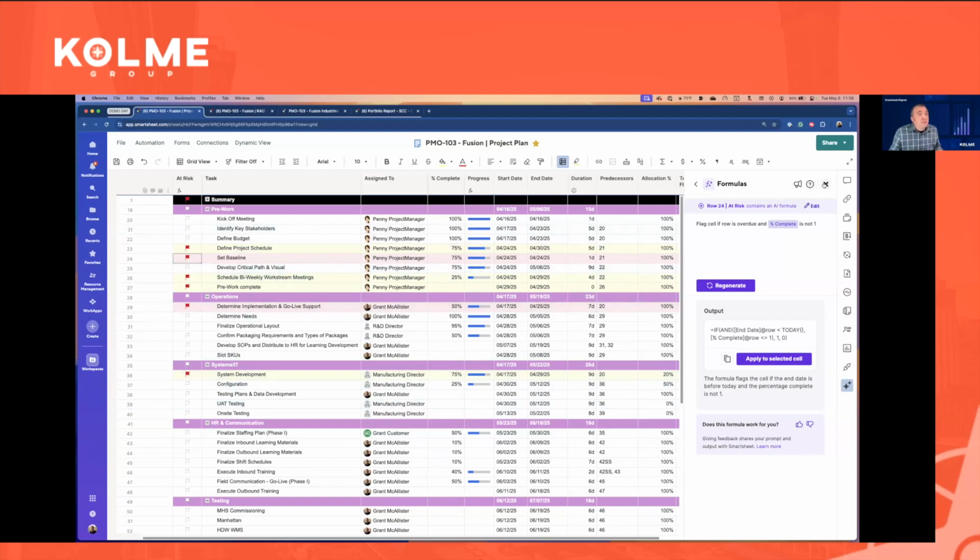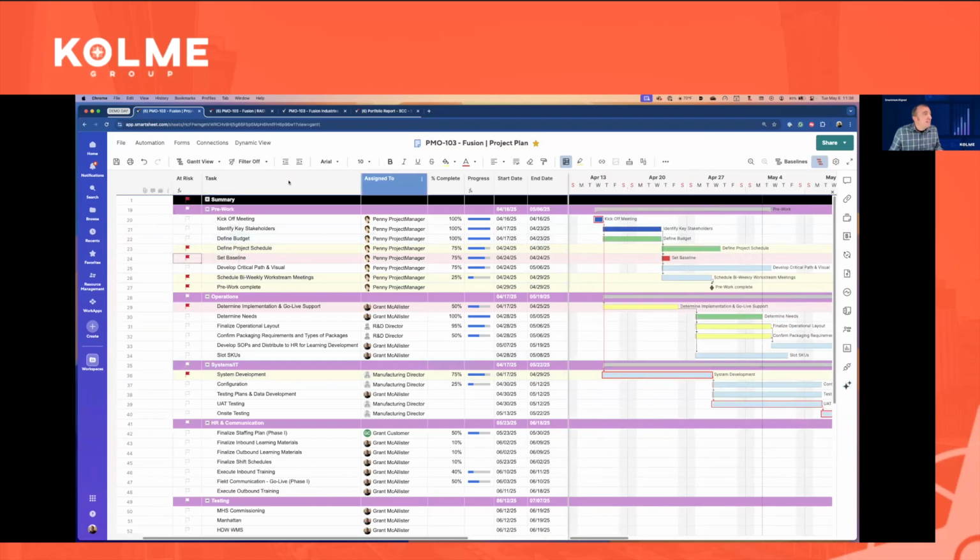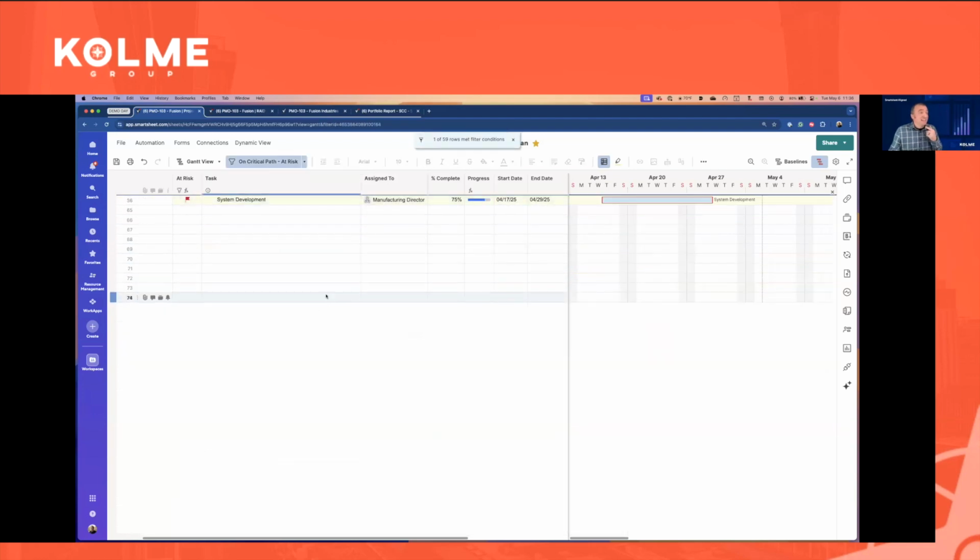Now, something else that you can do is with our Gantt view, we can actually look at the critical path. So let's go ahead and flip back to the Gantt view. And let's go into, if I have a filter set up that if it's at risk and it's on the critical path, I want to see those tasks. I have one task that I need to address. So at this point, as a project manager, I want to notify this person that there's a critical path task that's overdue. There's two ways I would solve for this as a project manager.